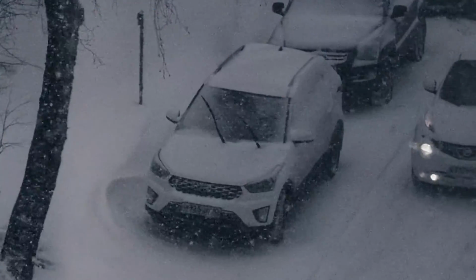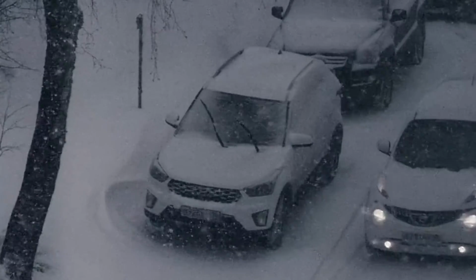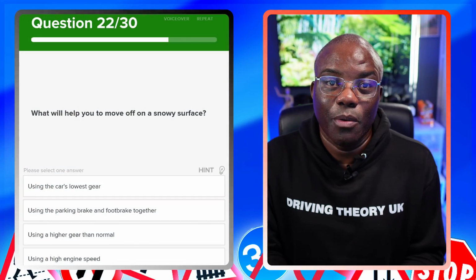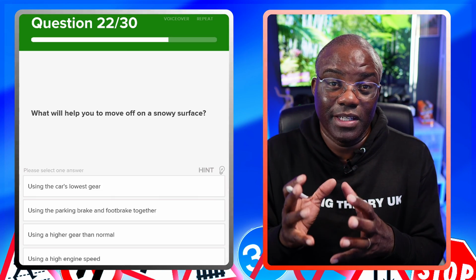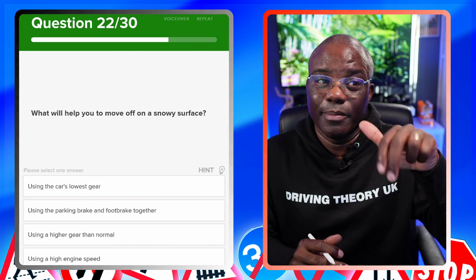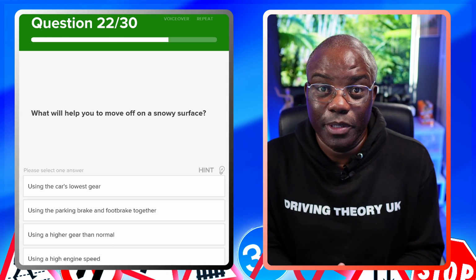What will help you to move off on snowy surface? Using the car's lowest gear? No, because that's power. You didn't want power on ice and snow. If you think about you trying to run, if there's ice and snow outside your house, straight away, you're going to be sort of doing that, slipping and sliding all over the place. So you don't want to be doing that.